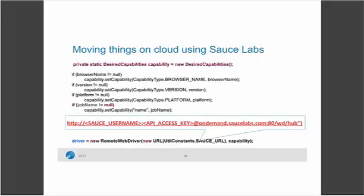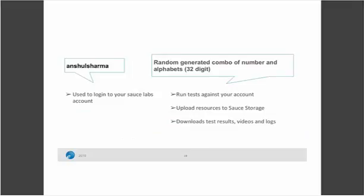Let's talk about what this username and API access key mean. As you can see on the left-hand side, a user ID is a login credential which you use to log into your account, and the API access key is a randomly generated number, a combination of alphabets and digits, generally 32 characters. The user ID is used to log into your Sauce Labs account and make sure that you are the authenticated user, and the API access key is used to run your tests against your account. It uploads the resources to Sauce storage, and you can download those test results and videos at a later point in time using the same API access key.